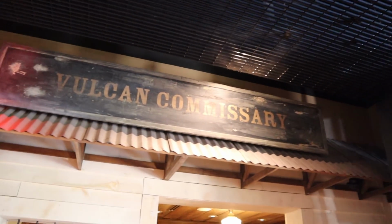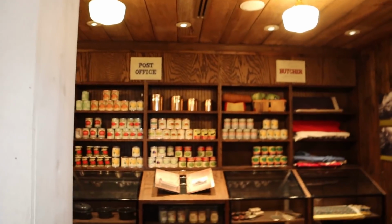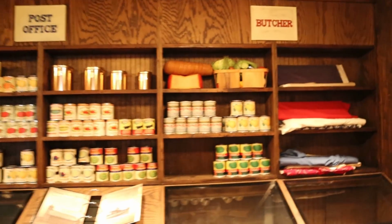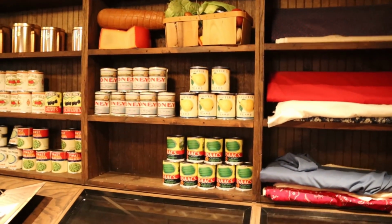Right here we have a mock of the old Vulcan commissary, where the steel workers would come work in the steel. They would receive a coin, and they could come here to the commissary and spend it.